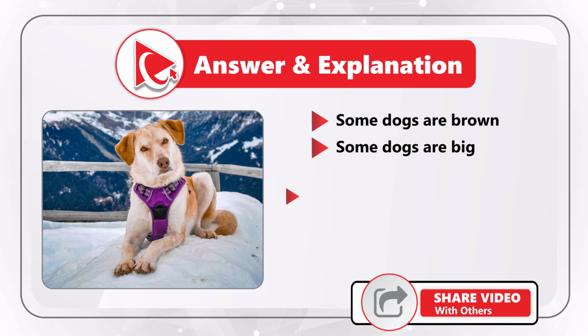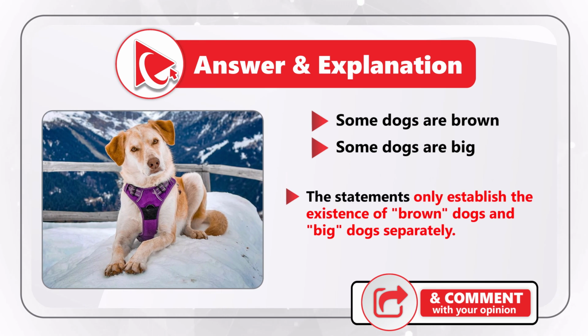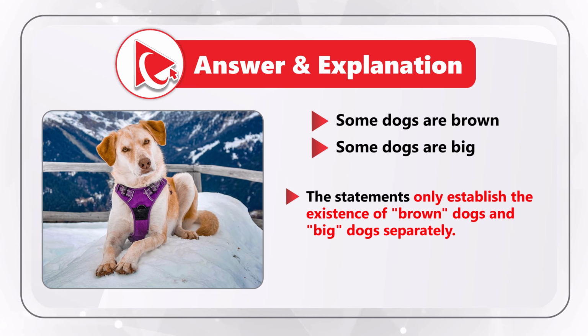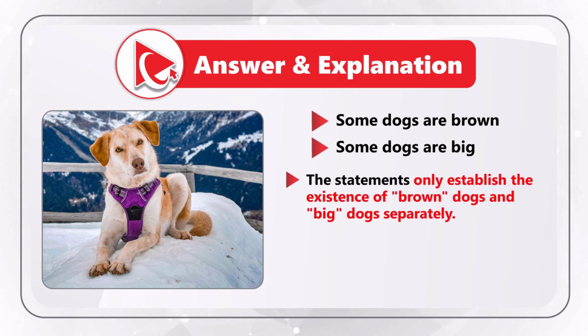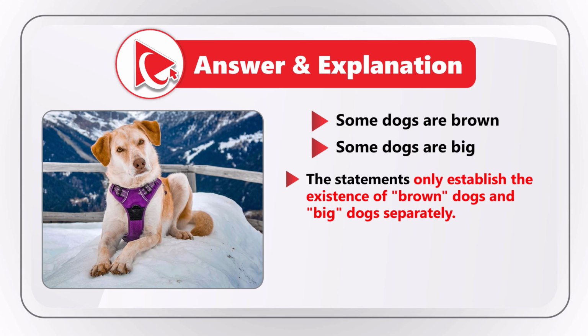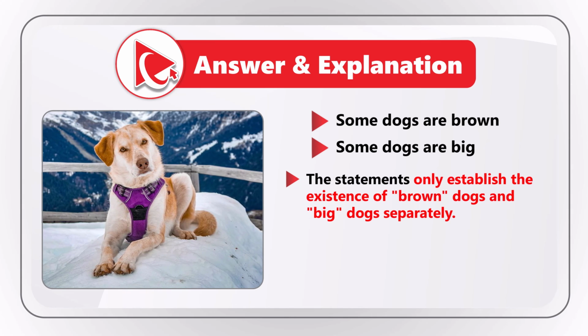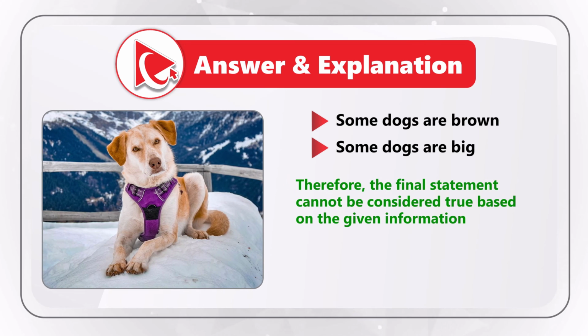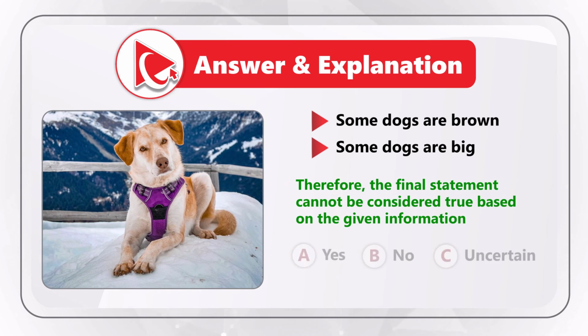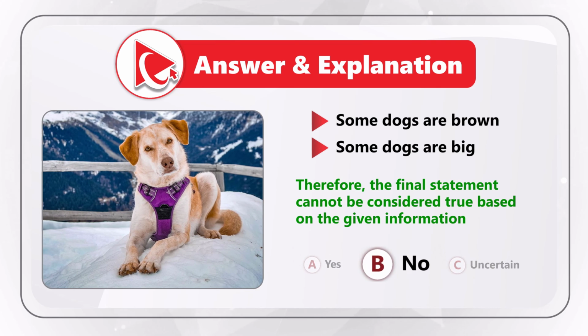What the statements do establish is the existence of brown dogs and big dogs separately, which means that the information provided in the first two statements does not support the conclusion that there is at least one dog that is both big and brown. This is why the final statement cannot be considered true based on the given information. So the correct answer is choice B, no.